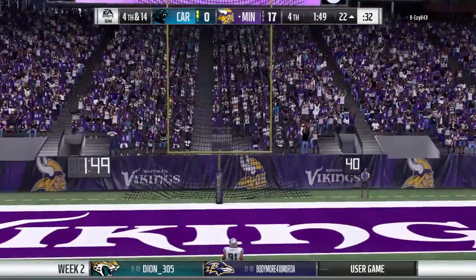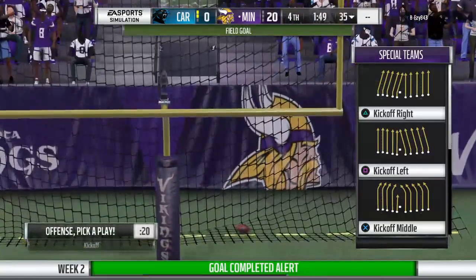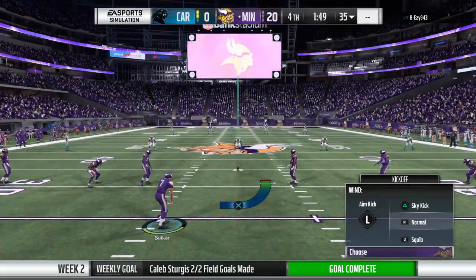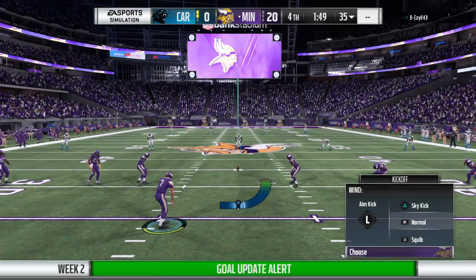And Sturgis able to knock it through. And the lead now increases to 20-0. So he splits the uprights there, and I would imagine it's nice as a kicker. Right when it leaves your foot, you know it's good.